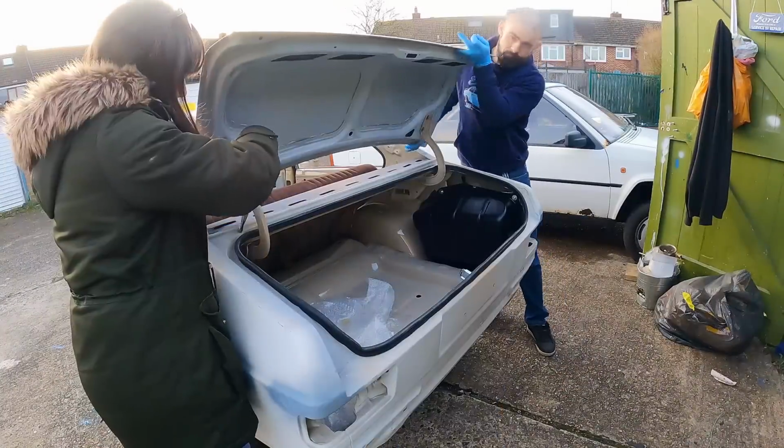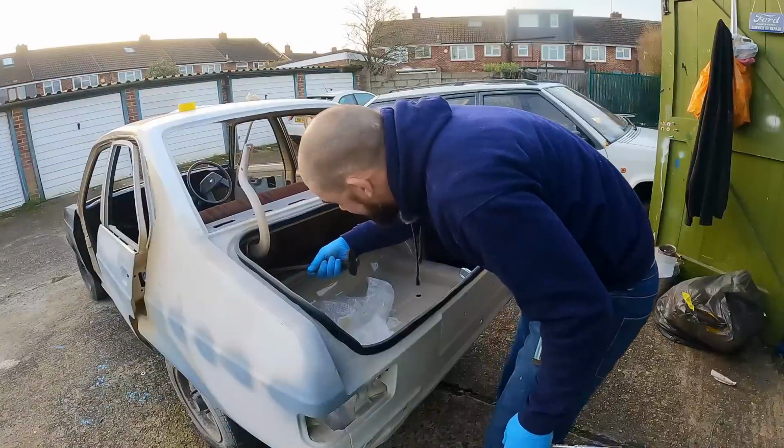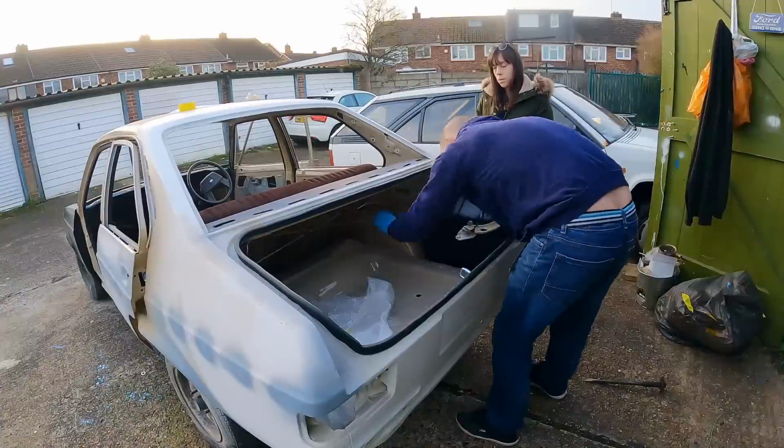We removed Heidi's boot lid, the inside of which will be getting prepped and painted soon, and then I removed the boot hinges, which will be getting done at the same time.